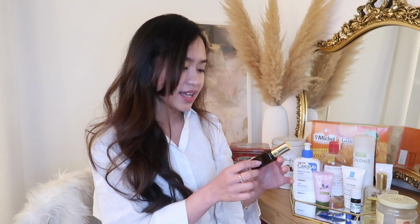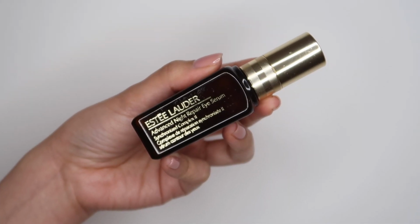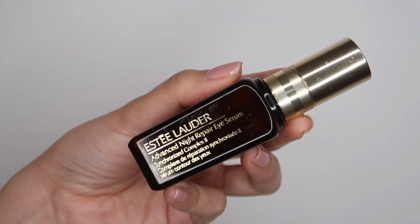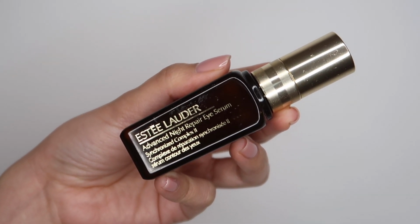And second to the last, here we have Estée Lauder. Estée Lauder, not Lauder. Complexe de réparation synchronisée de sérum contour des yeux. So Advanced Night Repair Eye Serum Synchronized Complex 2.